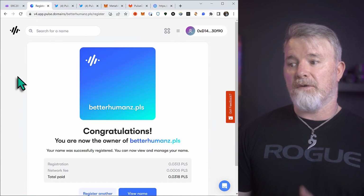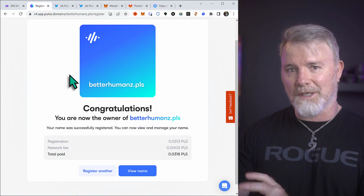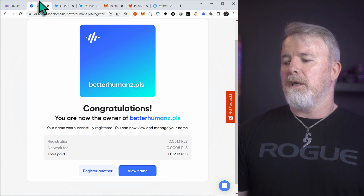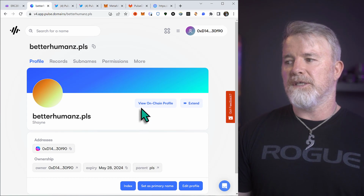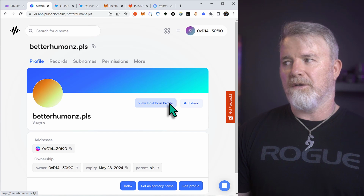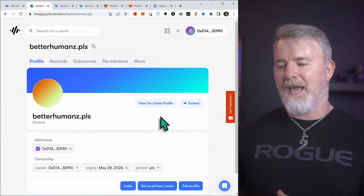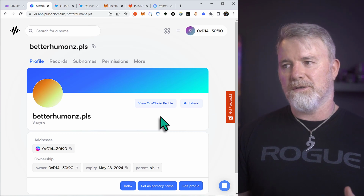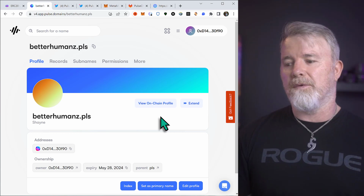Okay, so you can see congratulations, now I've got it. So this is exactly what it's going to look like on mainnet in a couple of weeks when you do it. All right, and now come down here, you can see view name. So I'll click on view name, and here it is, and here's all the details. So you can see view on-chain profile. Remember that everything's turning to Web3, so you can add all sorts of things to your address, to your domain name. Websites, socials, everything.